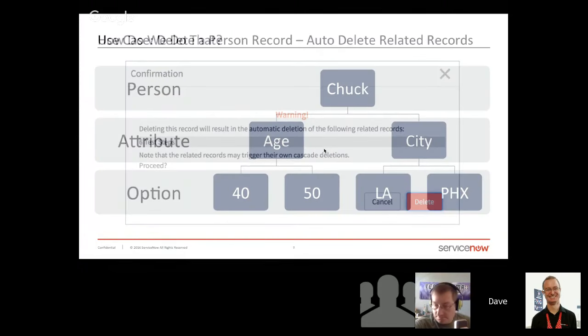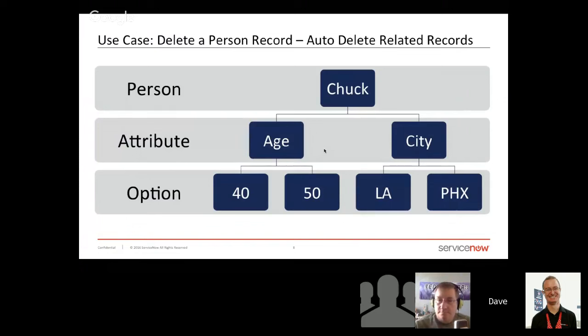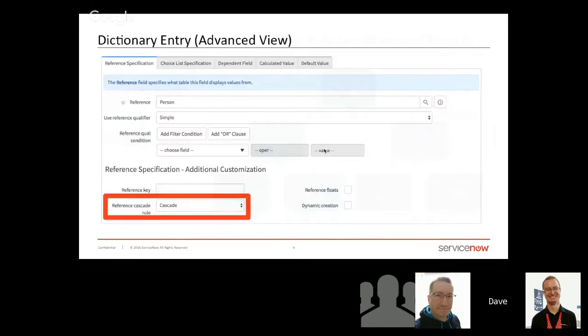Here's my simple use case. I have a person table with a related list of attributes, and each attribute record has a related list of options. So there is a reference field on the option table called attribute, and there is a reference field on attribute called person, and you can infer what those things point to. So we've got this hierarchical structure. I probably could have made this 2 levels, but I want to make it 3 just to show you that the Chuck record has an age and a city, and there's options on the age, and you can do whatever you want with this data, but it's the same situation no matter what hierarchical table structure data model you come up with.